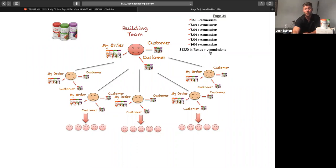I basically copied the person that showed me how to do this and they copied the other person. That's all we're doing here, guys, is we're modeling the success that's put in front of us. So here we're going to finish off with some examples of income.